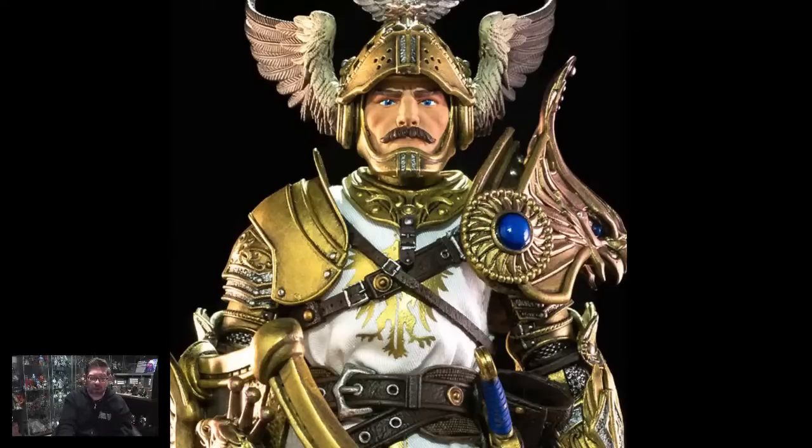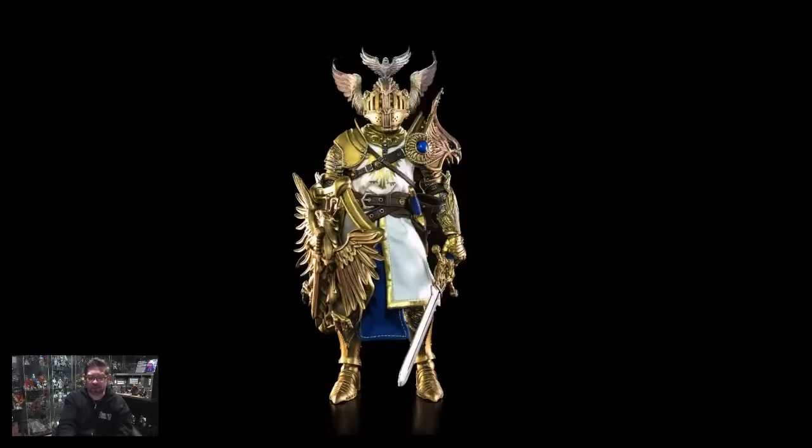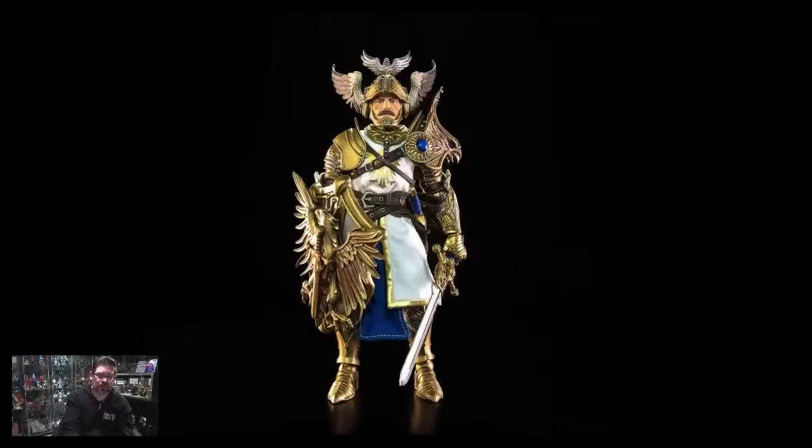Everything about this, all those new belts, the way this armor all lays out, all of those sculptural details that we see here. Look, you can see on the back of the arms there, they actually have like the bird armor on the shoulder, the elbow pieces there. Just such a gorgeous, gorgeous figure.